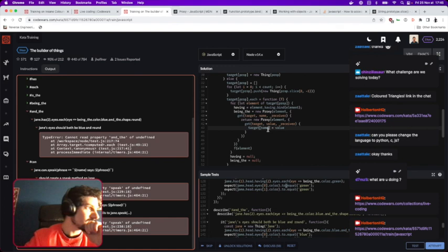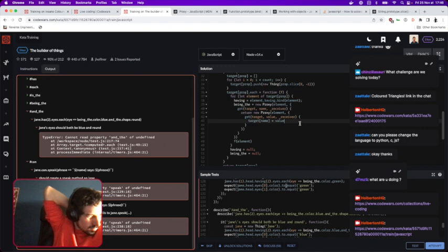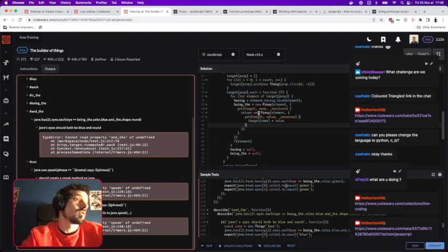Okay, and two more methods to implement. So, okay, cool. And so that's nice, but we need to return yet another one. Maybe there is something better. Oh, we can just return an object.